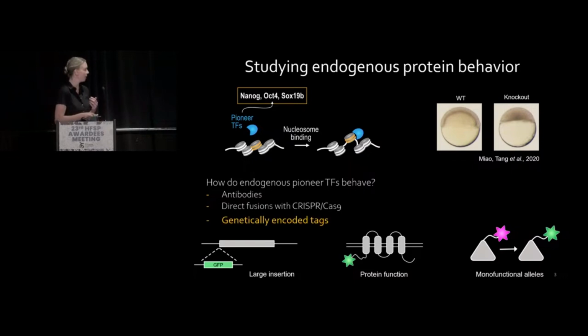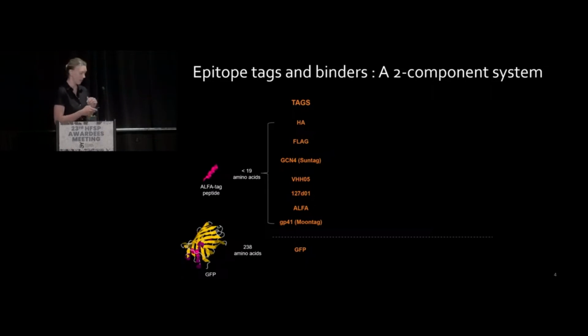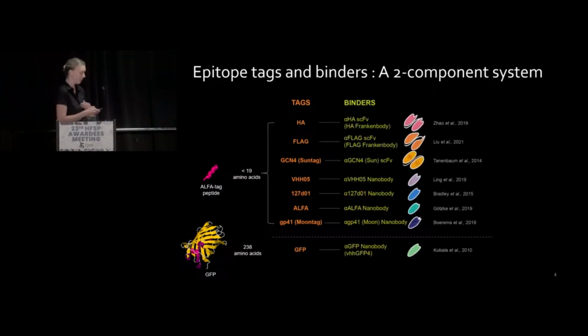And so we settled on genetically encoded tags. These are short epitope tags, and you can see a list of them here. You might recognize some of these names. What they have in common is that they're very small. They're all smaller than 19 amino acids, and therefore significantly smaller than a normal GFP protein. These tags come as a two-component system. They're recognized by their cognate binders, which are single-chain variable fragments or nanobodies. These tag and binder pairs have been reported in the literature within the last 10 years.